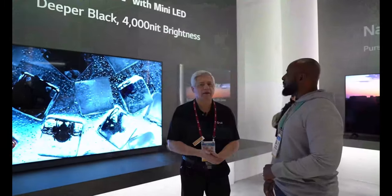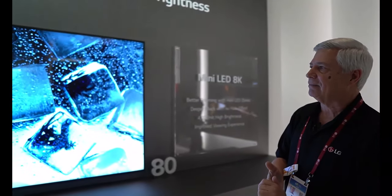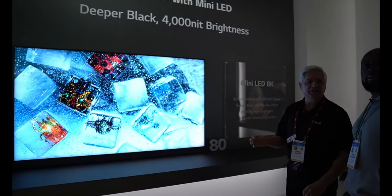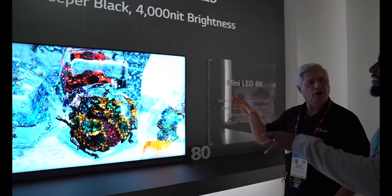Let's talk about this. Well, we'll start here. So this is our mini LED, and this is a new technology that we've taken a look at. This is basically where the LEDs in the TV are a lot smaller. There's more of them, so it allows us better dimming, so we get better contrast ratio.